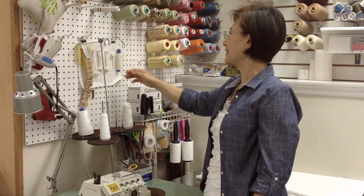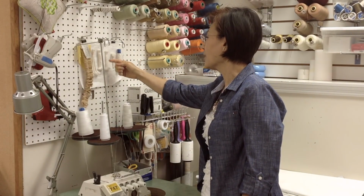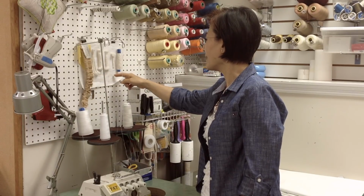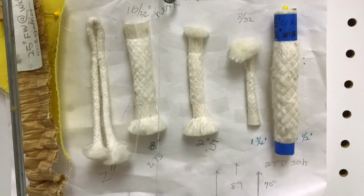Yes. This is very easy, very simple. I have all my cording sizes right here, and I wrote down the width I need to cut. So this is my reference.